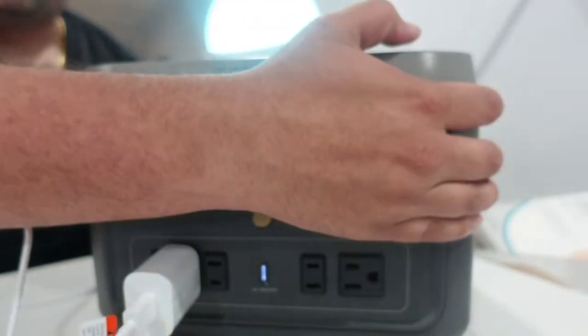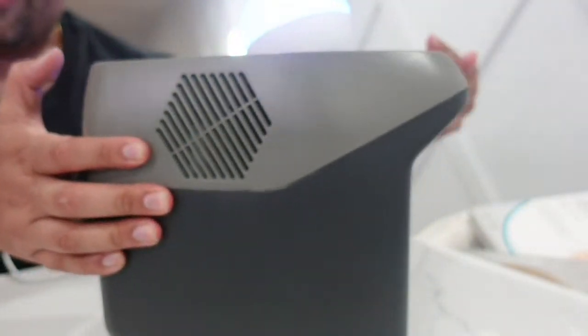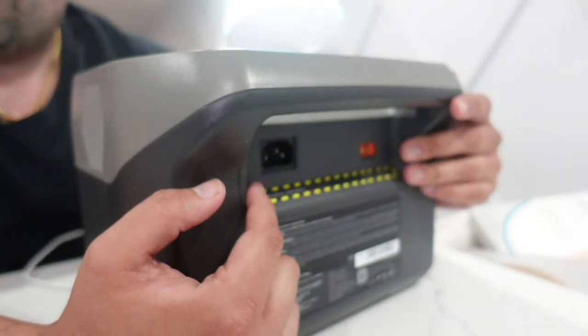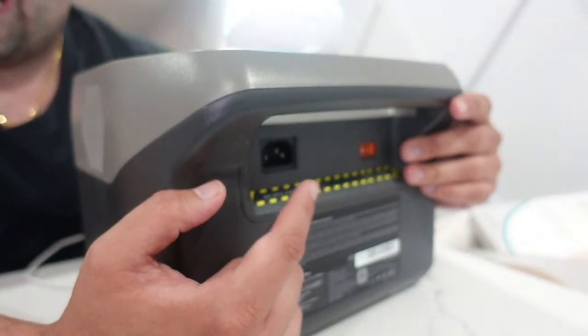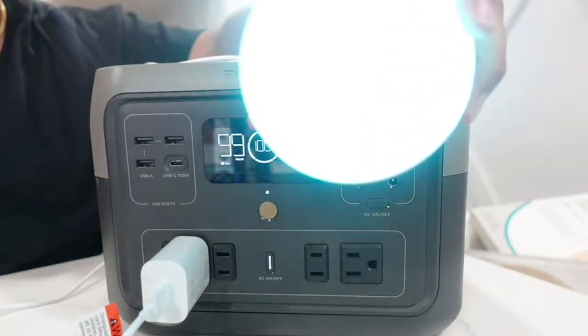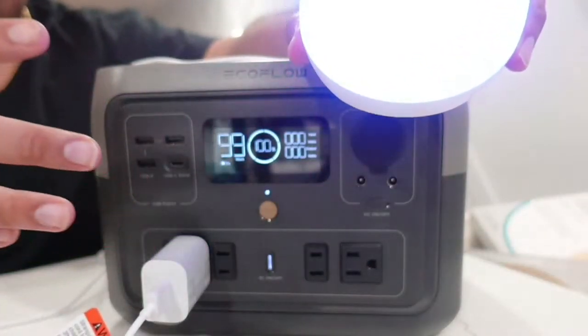Right now, look, nothing's plugged in here. When you go to charge your power station, it comes with a wire to go to a normal outlet, and you can start to fill your power station with power. But once it's good to go, you can pretty much plug anything in. I'm talking about phones.